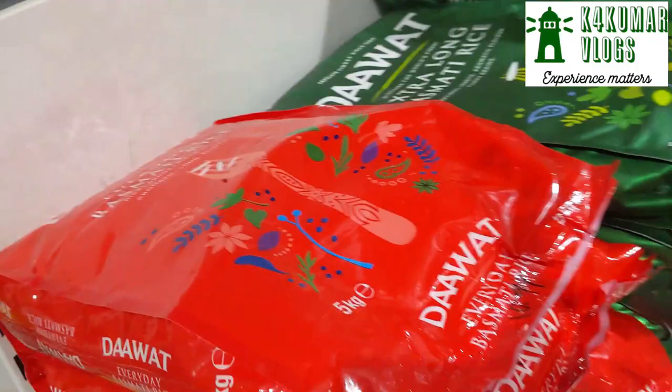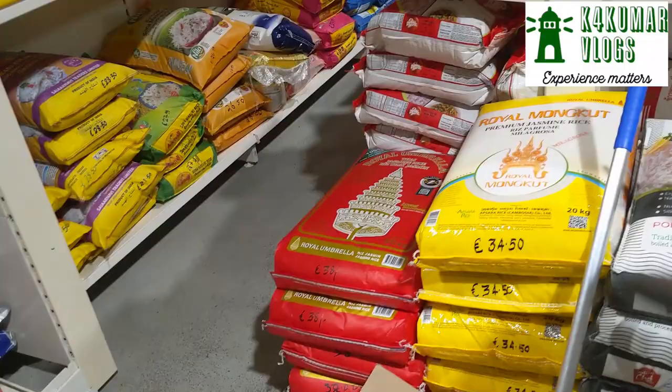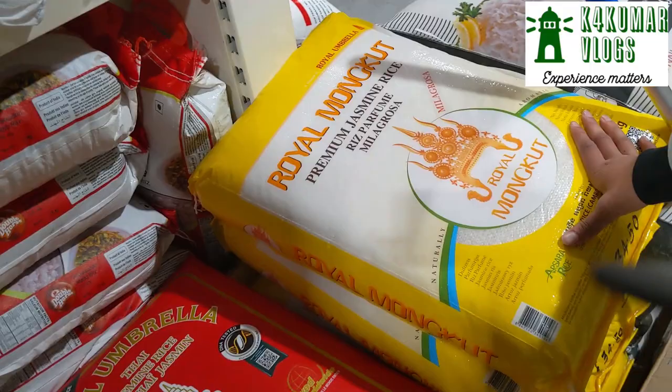Indian chef. Okay. So do you normally put the offers in every month, or is it just based on the quantity you're getting? It's based on the quantity we get, and if the supplier gives us a cheaper price, or if he gives it for a special offer. Nice. And also here we have a jasmine whole rice, Royal Mangkut it's called. Very high in demand, flies out. Royal Umbrella also very high in demand, flies out.